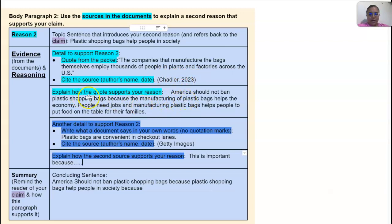So my reasoning right here, my explanation is my reasoning. America should not ban plastic shopping bags because the manufacturing of plastic shopping bags helps the economy. People need jobs, and manufacturing plastic bags helps people to put food on the table for their families. See, you are supposed to make sentences here. It's going to make it a lot easier when you get ready. And each one of these little boxes, the whole box itself is a whole paragraph. So this is body paragraph number 2. So as long as you have this information done, then you should be able to copy and paste and put it into the other part of your graphic organizer to write your essay.